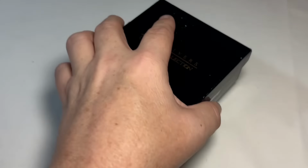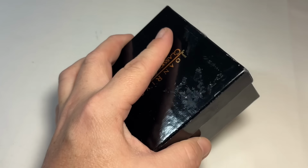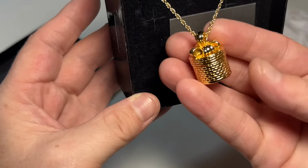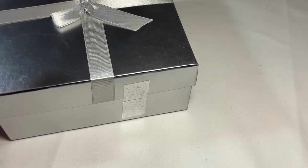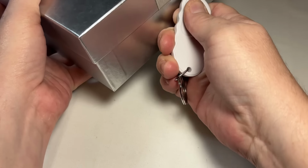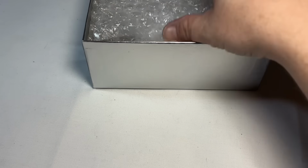Good, good, good vintage. So the Joan Rivers box. Don't know if there's Joan Rivers inside of it, but we're soon going to find out. And it is Joan Rivers Classic Collection, like a gift necklace. And it's still got its little card. Joan Rivers never seems to go out of style. Her pieces do very, very well for me, usually. Boxes.